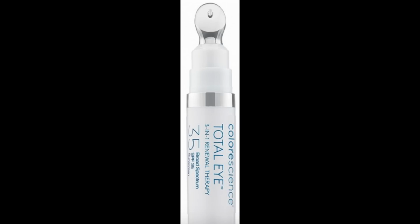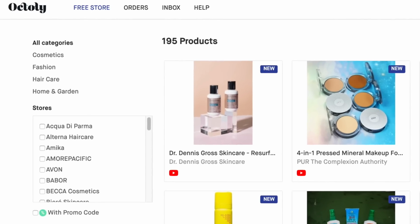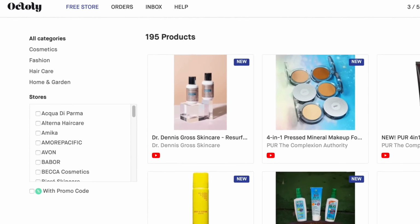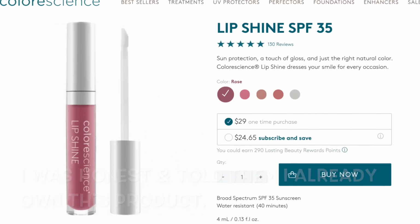I have like 5 of these, but you guys have heard me talk about the website Octoly before. If you're on YouTube or Instagram, you can apply to review products and get sent products from different companies that are on their website. So of course, when I saw Colorescience pop up with some products on their website, I applied to try out their Total Eye, and then they sent me a couple other products.